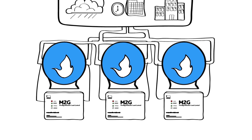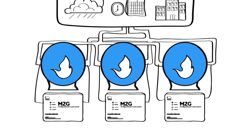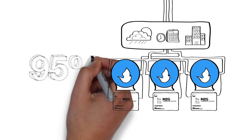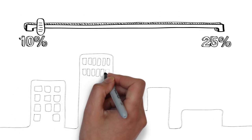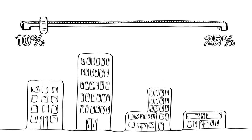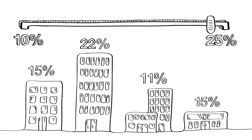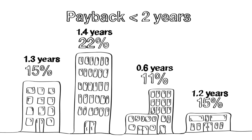What you might not realize is that BMS systems and M2G work brilliantly side by side. In fact, up to 95% of our users install M2Gs alongside their existing BMS systems. And where an M2G is in place, users typically experience energy cost reductions of 10 to 25% across their organization, with a typical payback period of less than 2 years.